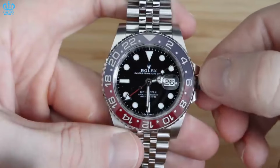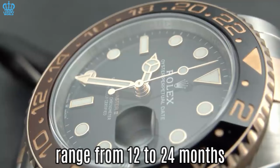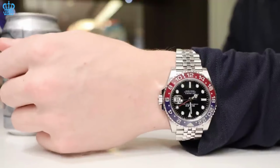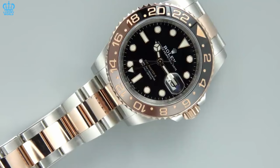If you are thinking about acquiring one, patience is key, as a waitlist can range from 12 to 24 months. This watch remains a hot item, but good things come to those who wait, especially when it is a watch that has practically got wings.